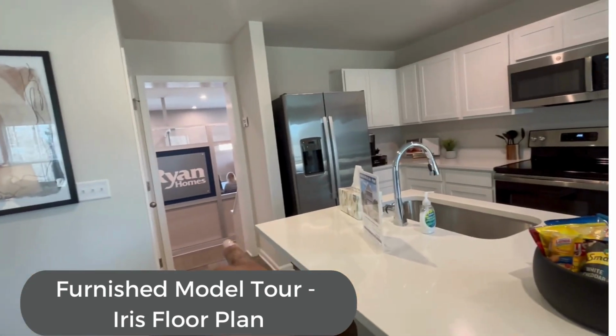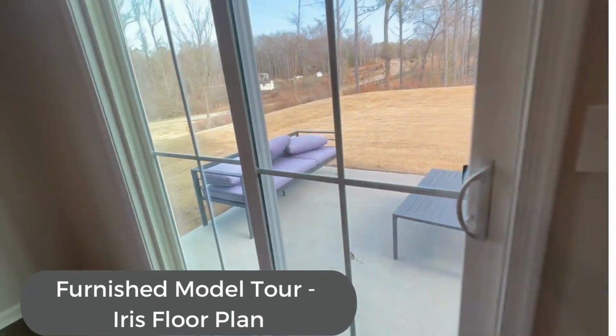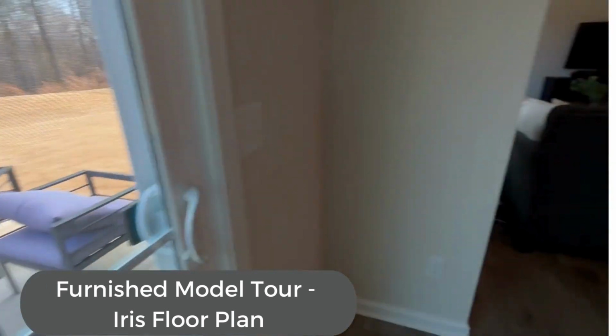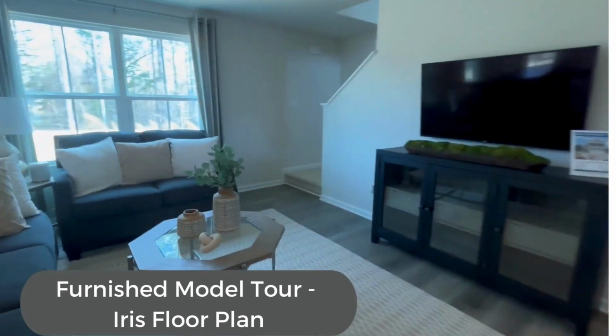So this door here would be where you would come in through the 2-car garage every day. Backyard. Let's go upstairs. This is a 4-bedroom.